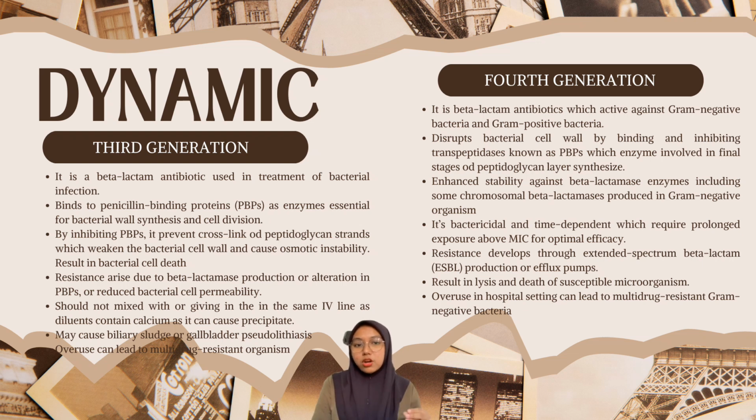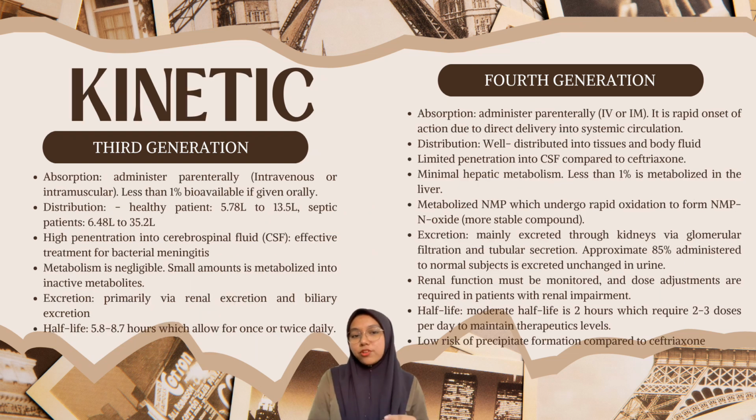Like ceftriaxone, overuse of cephalosporin in a hospital setting can contribute to multi-drug resistant gram-negative bacteria. Now, let's move on to the ceftriaxone pharmacokinetics. This medication is administered parenterally, either intravenously or intramuscularly, since it has less than 1% bioavailability when taken orally.